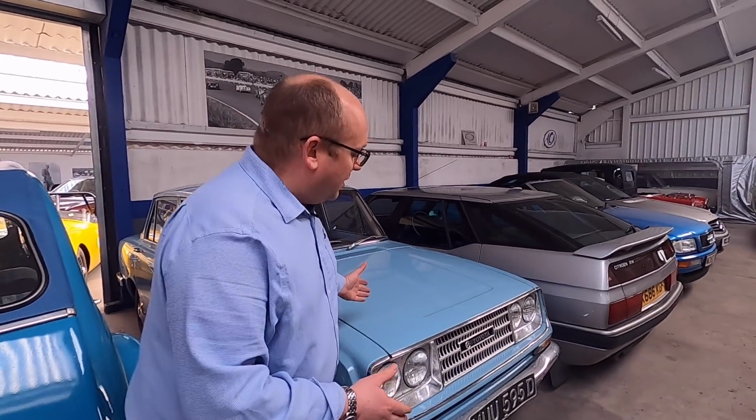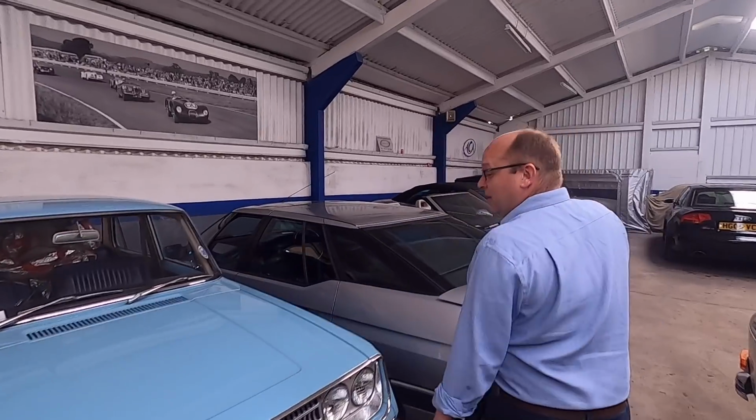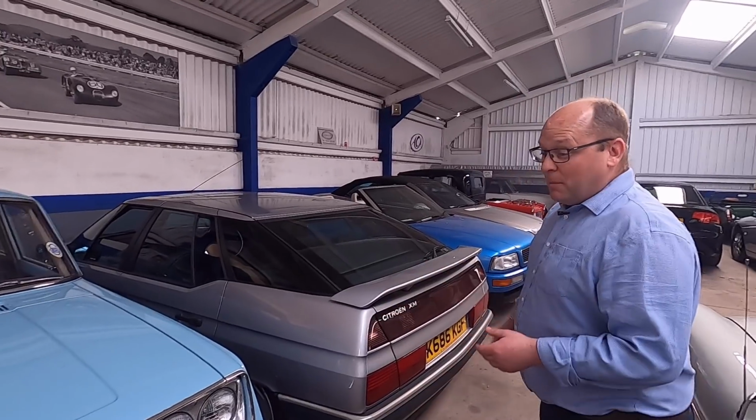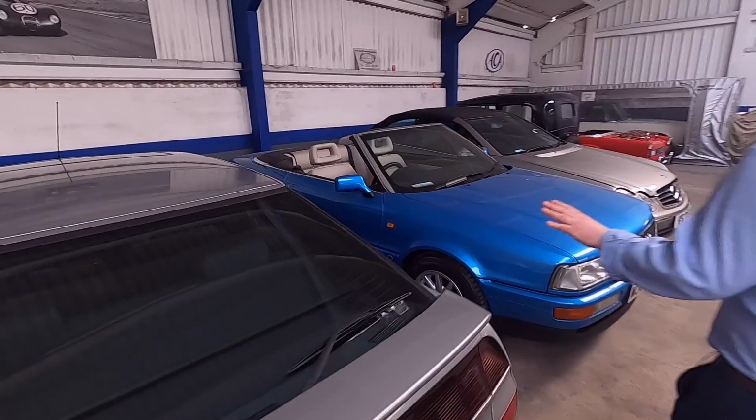I mean, Toyota Corolla, look at this, have you seen one? When was the last time you saw one of those on the road? It was here, because we sold one. We've sold them twice, I think, haven't we? And there's probably less than 10 on the road in the UK. Citroen XM was everywhere at one time.